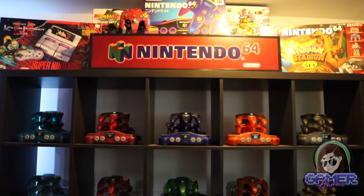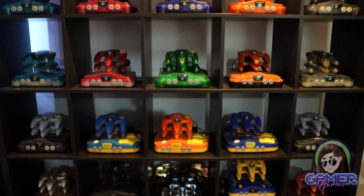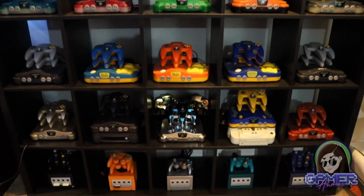So this right here, I'm not sure where I'm going to put it. Now, I said that last time, but I did find a really cool spot for that red Nintendo 64 sign. That's pretty much the same thing. So I'm not sure where this one will go in particular, but I will definitely have to find a spot for it, as this thing is just so beautiful.